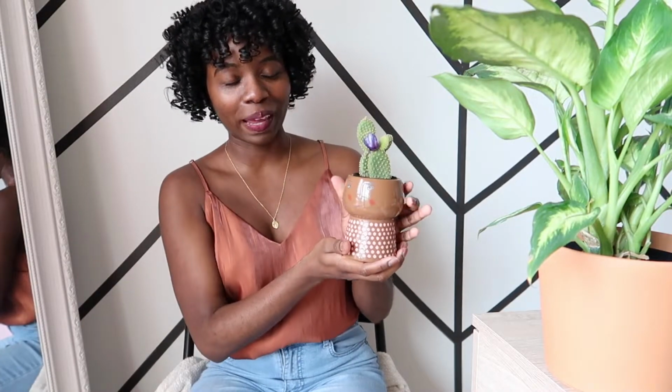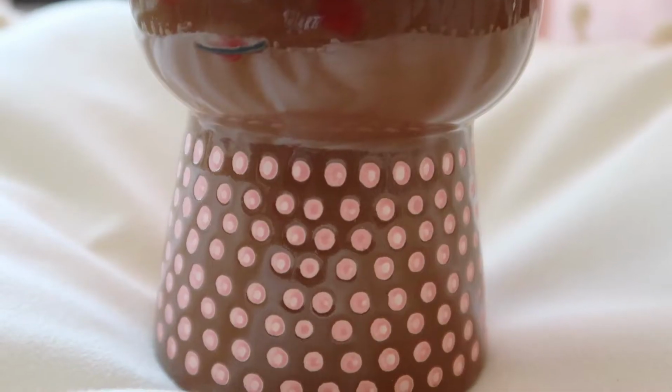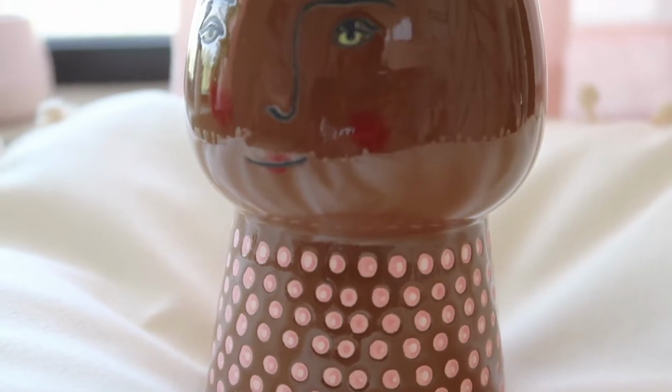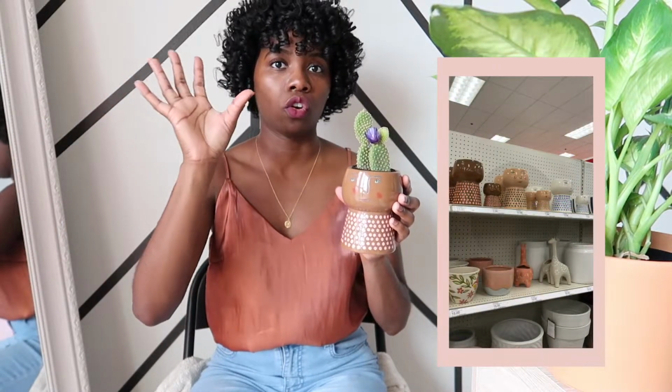Y'all, let's talk about the plant pot first. Beautiful brown skin planter. I need to give her a name. She looks like a Patricia. She definitely looks like a Patricia. She's so gorgeous, and they have them all in different colors. They come in a smaller size and then a ginormous size.